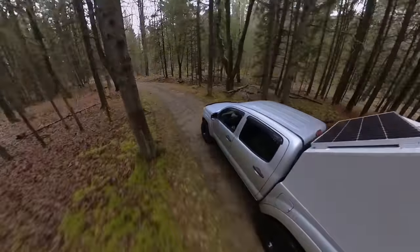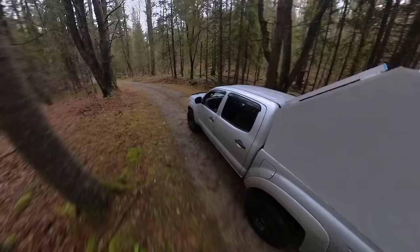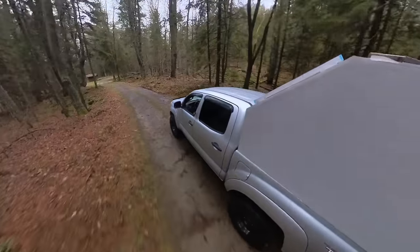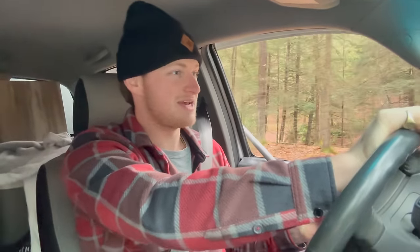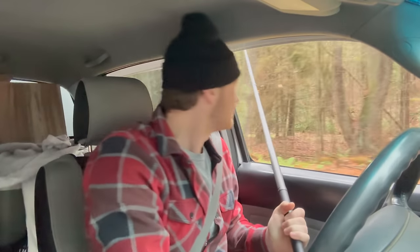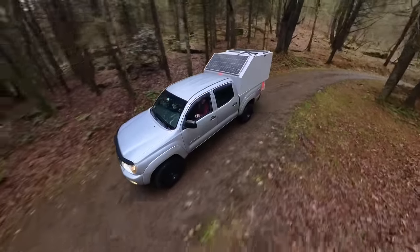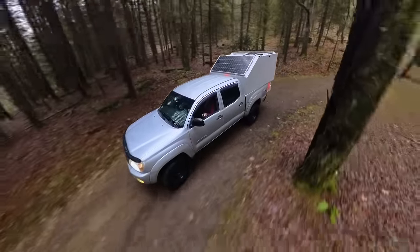Probably more campsites back here. This state park is absolutely loaded with campsites. It's amazing. Clear Creek State Park. Gonna be one of my favorites now. Not that I've been to that many, but beautiful place. Very, very beautiful.